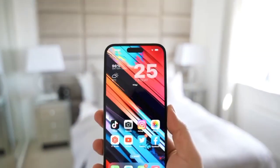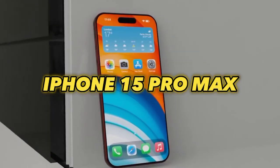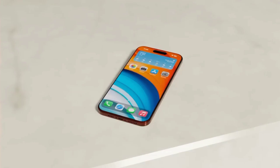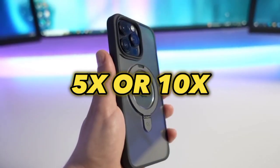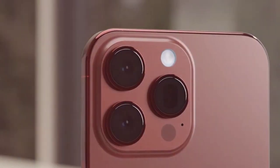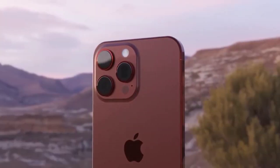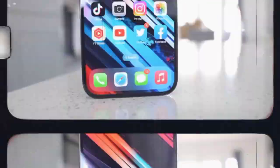Apple intends to adopt a periscope zoom lens, but it might be limited to the larger-sized iPhone 15 Pro Max. Expect the iPhone 15 Pro to have a standard zoom lens, and the iPhone 15 models will have the wide and ultra-wide lenses. Periscope lens technology offers optical zoom capabilities that exceed those possible with a standard telephoto lens, allowing for 5x or even 10x optical zoom. With a periscope lens, the iPhone's zoom capabilities would be significantly enhanced, as the current Pro models are limited to 3x zoom.